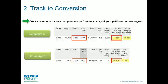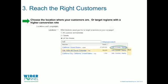And remember that the conversion doesn't have to be a sale. This doesn't just apply to e-commerce. If you're generating leads, then track your leads. If you are a non-profit organization, for example, gathering donations or recruiting volunteers, then these are your goals, so track those. The important thing is to measure beyond just the click, measure what is important for your business, and then you can not only optimize between campaigns within your paid search account, you can also optimize across your marketing channels based on what is most profitable and most cost efficient for you.